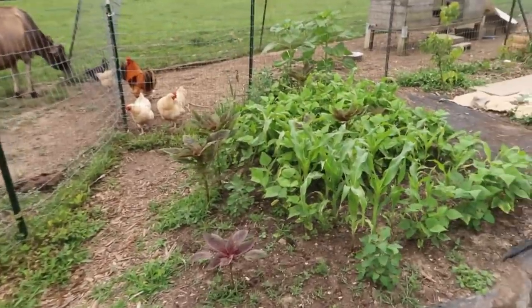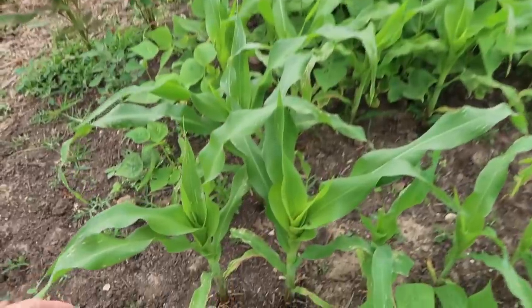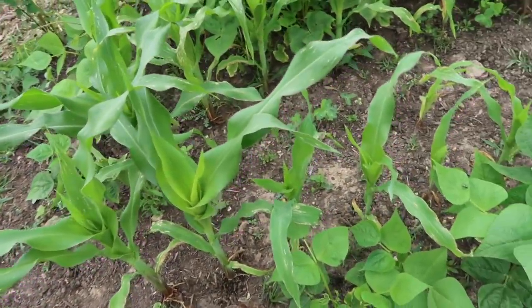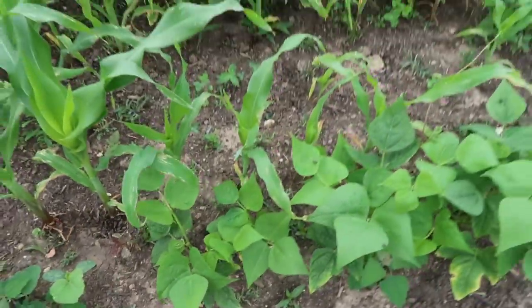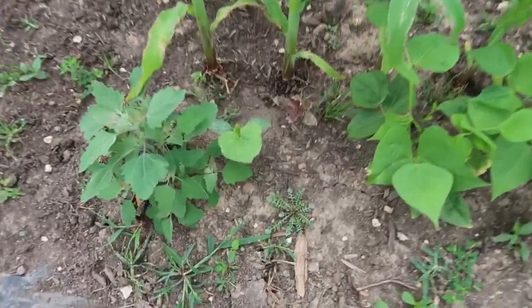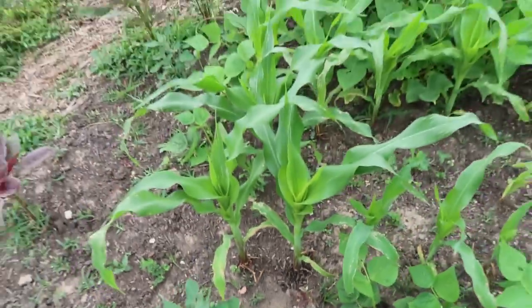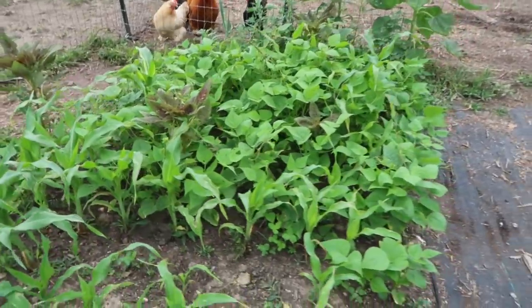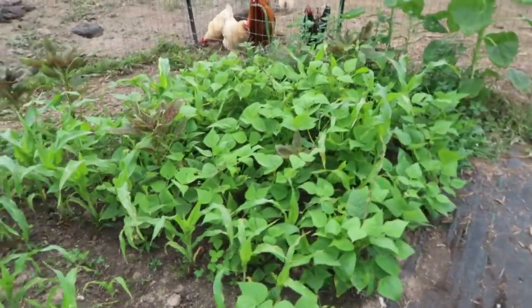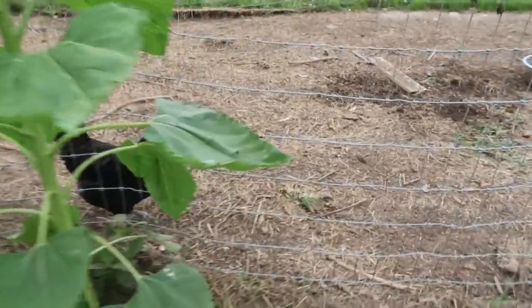Then back here is Joshua's little area where he's got Allure sweet corn and Cherokee black dry beans. Those are going to be a dry bean. He's trying a new honey melon. It's kind of tucked in and around. It's been hard to keep this area weeded, so hopefully it'll still be productive. More volunteer sunflowers.